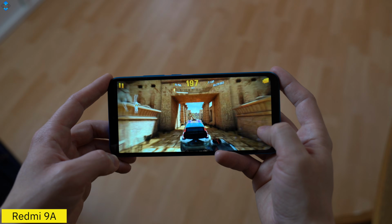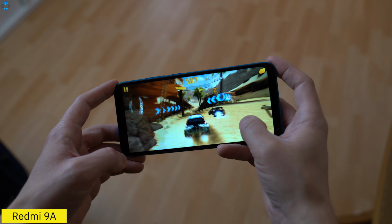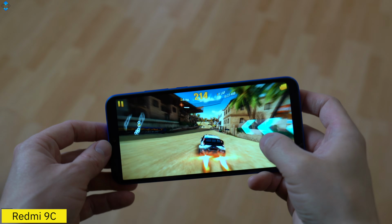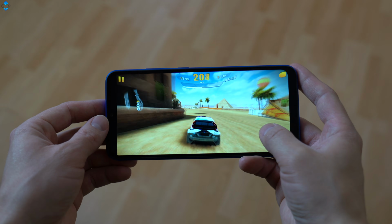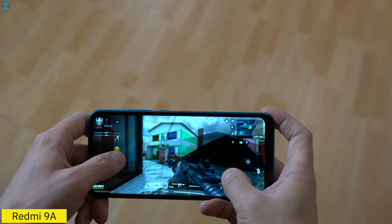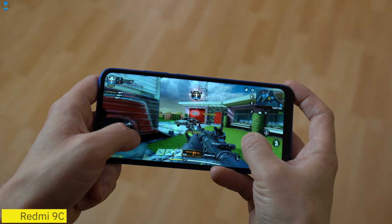Gaming performance is surprisingly good on these budget phones. Obviously, don't expect flagship-grade performance, but you can definitely play quite a few 3D titles with no significant lag. For instance, both phones perform pretty much equally in Asphalt Extreme, with just a bit of stutter. The Redmi 9C performs a bit better than the Redmi 9A in Call of Duty, but expect to see some skipped frames and a bit of stutter when playing this game on each device.